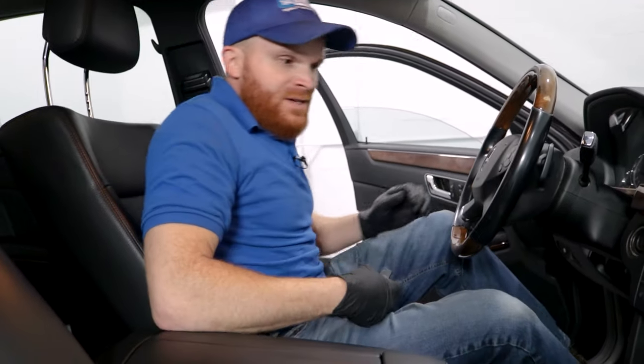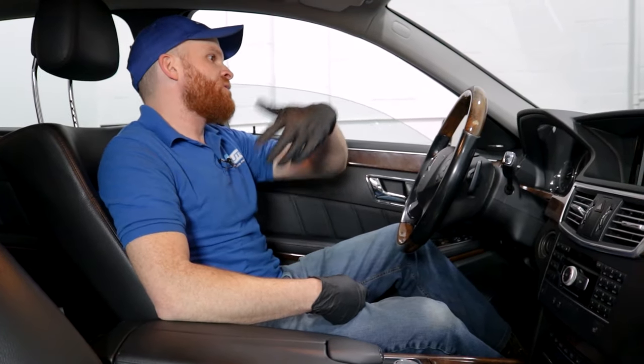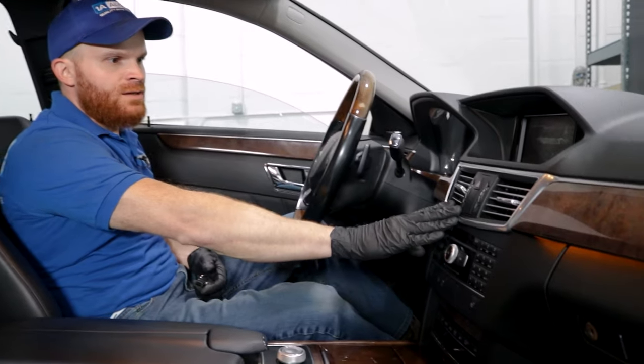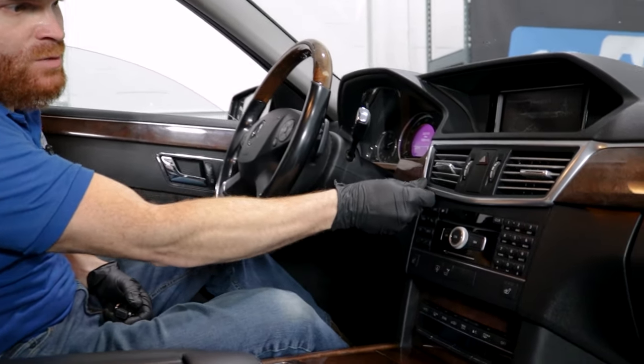If we were gonna talk about fixes for this stuff, of course, like I said, there were multiple things. If you were talking about the dash and stuff fading, you could maybe try to polish it up with something and try to bring back a little bit of that luster and shine. If you're talking about the creaking coming from places, well, that could be annoying. You could try to shim it with something.